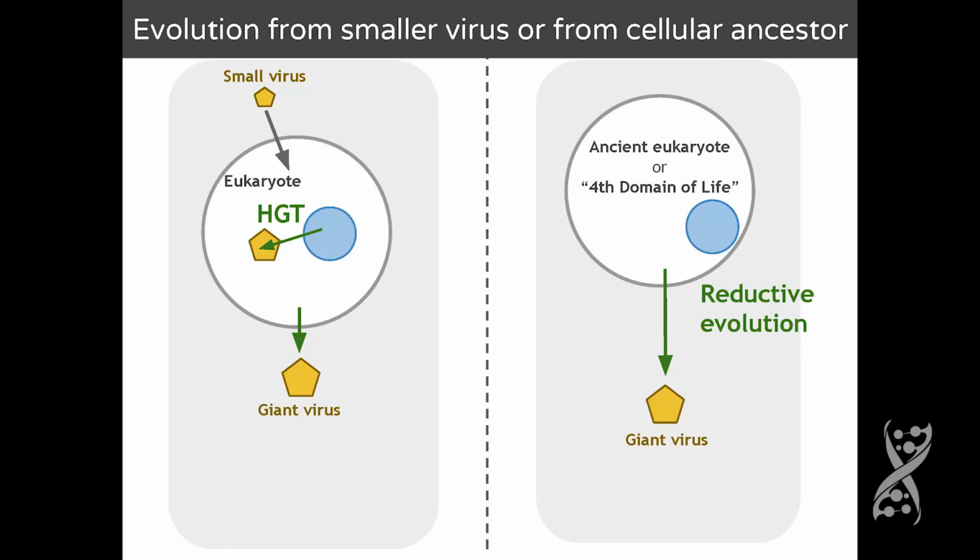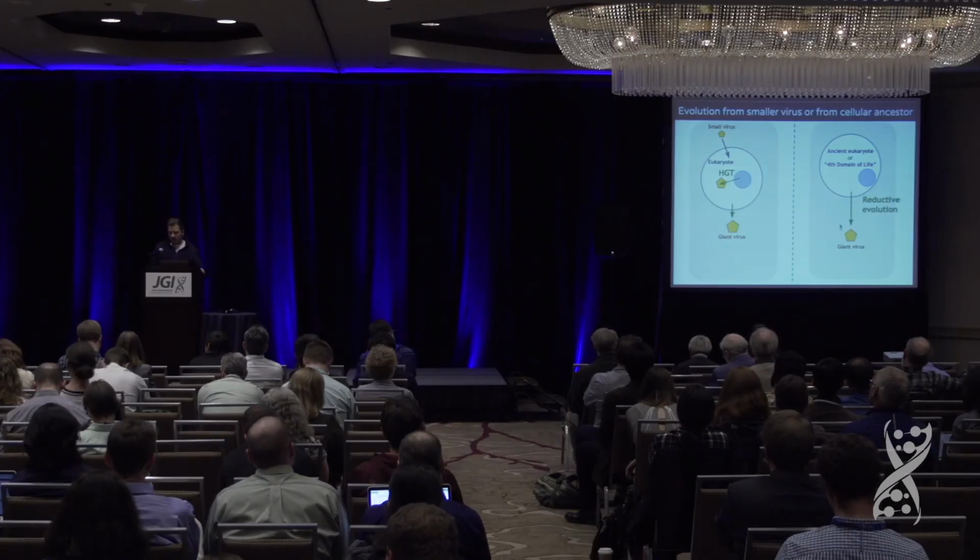While the other scenario, what we see here, starts from a cellular organism, which is either like an ancient eukaryotic cell or even a member of an elusive fourth domain of life, which eventually is already extinct. And giant viruses evolved from this kind of cell due to some trigger where the cell learned to become a virus. And then through constant reduction of the cellular genome, we end up with what we observe in giant viruses.